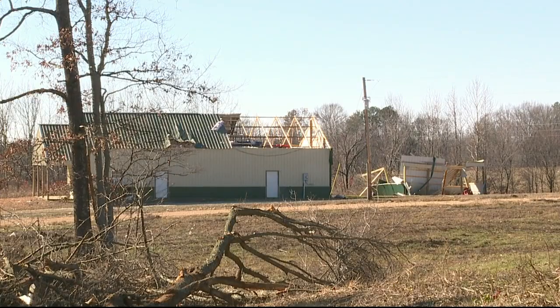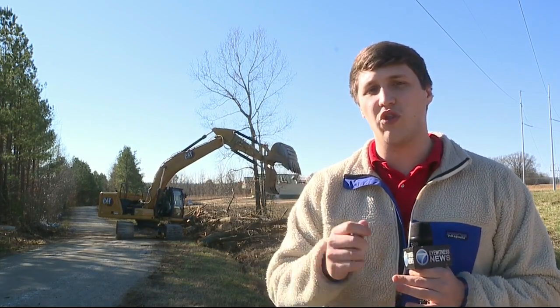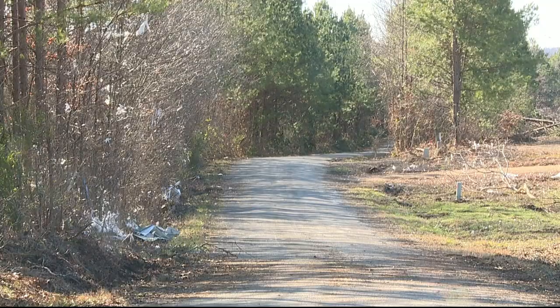After leaving Rutherford, we continued along the path of destruction towards Weakley County. And finally, we come to Summers Road. It's a road a few miles southeast of Dresden where cleanup efforts are obviously still underway. And this is where the tornado finally ended after traveling 25 miles from a little bit east of Yorkville all the way to southeast Dresden. Garrett Evans, WBBJ 7 Eyewitness News.